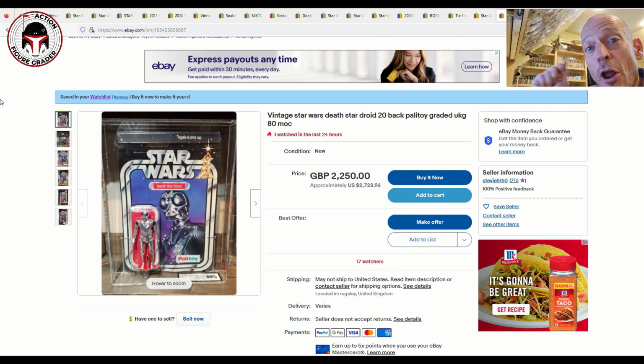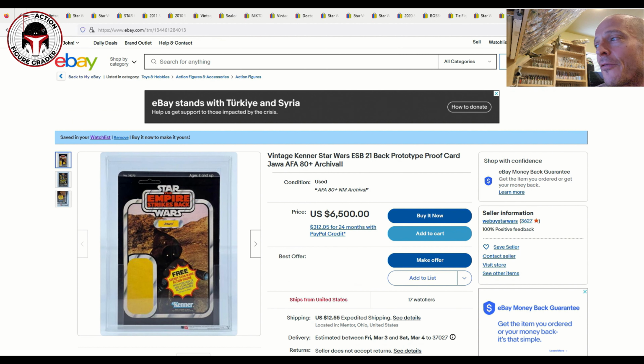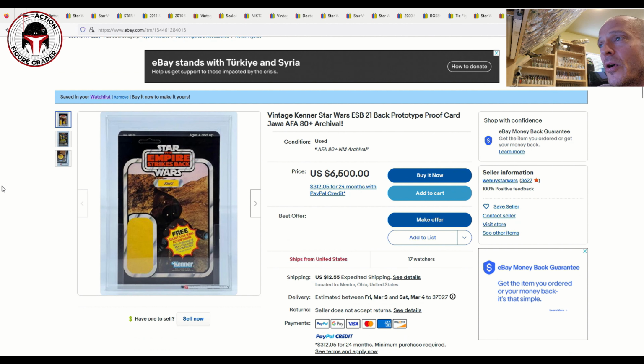But as Belloq once said in Raiders of the Lost Ark, it was not meant to be, Sallah. So I hope somebody else picks it up so I can buy it from you later. Again, $2,250, but it is make an offer, and there's 17 watchers. But what an awesome Grail item!